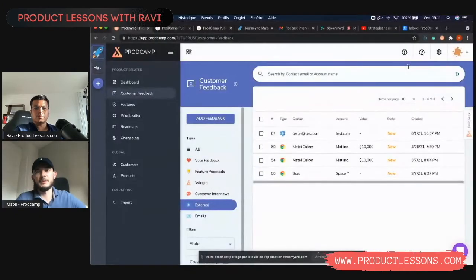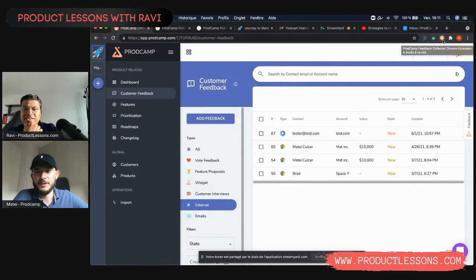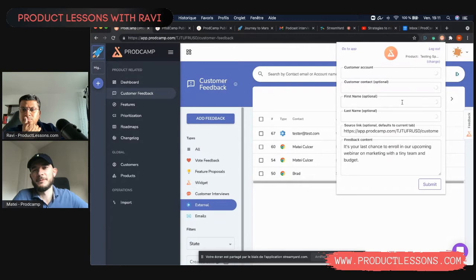Tell me if you can see my screen now. I see it now, yes. Okay, so here on the top right corner of my browser, do you see the little ProdCamp logo? I see that, yes. Do you keep seeing the window that opens? Yes.